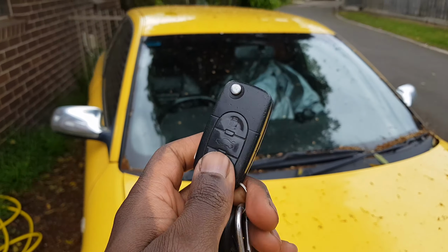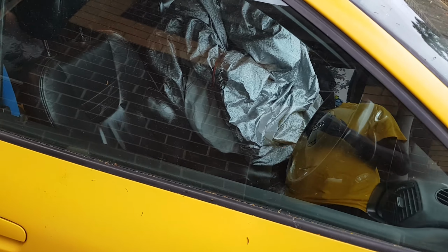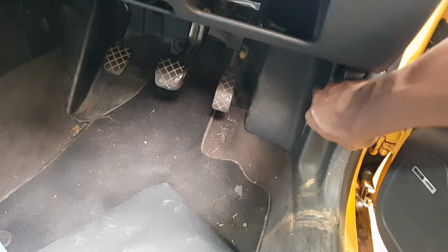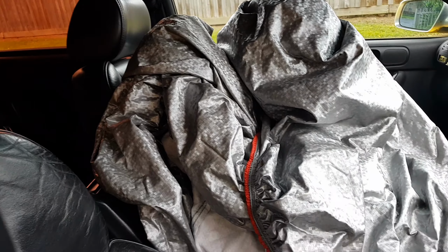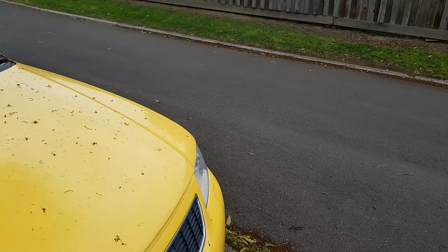Anyway, that's okay, because I'm not even driving this car much right now because I've been doing some work on it. So what I'm going to do is give that an open. Yep, sesame open. Let's quickly open the door and show you what I've been working on. This is just a cover here, so don't be intimidated. It's not a balloon or a UFO or an alien. I'll show you what I've been working on.